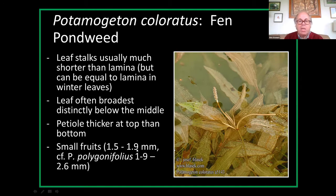But there can be times where it's quite difficult to be sure whether it's polygonifolius or coloratus. I've seen, and in fact saw one last week, a population where I was hovering between the two, and actually both species have been recorded from this ditch. I think it was coloratus, but it had much longer petioles than normal. But if you have fruiting material, then you can easily separate them because there's a size difference between the diameter of the fruits. But of course, a lot of the time you don't have the fruit, so there may be times where you just have to say, I don't know.